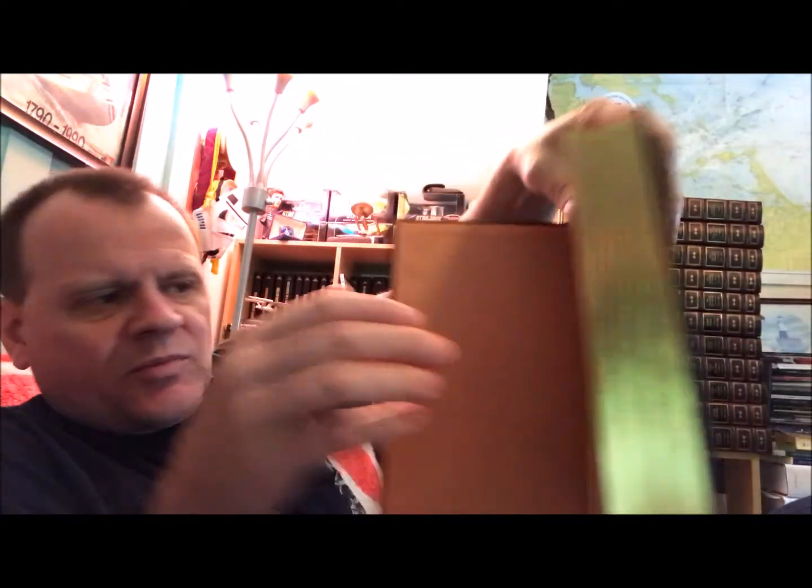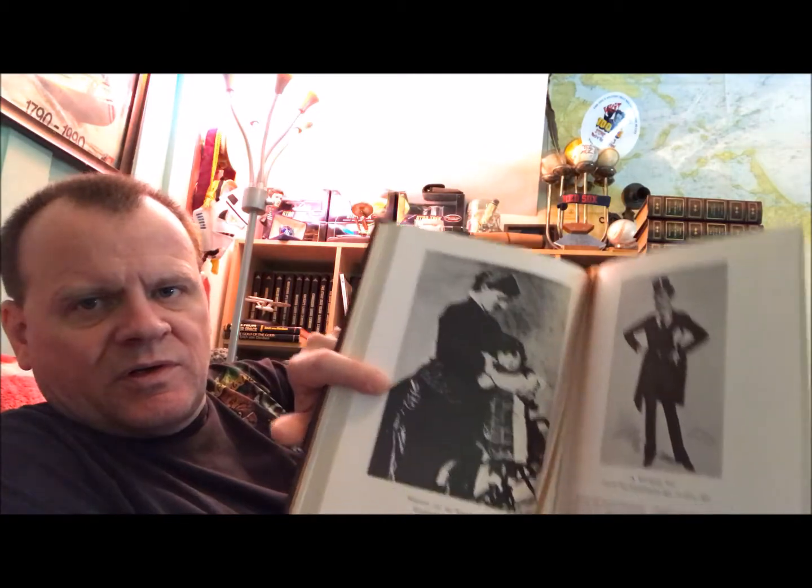Silk end papers. What's the best way to do this? It's got the ribbon marker and it's illustrated. So it's Winston S. Churchill, Youth, 1874 to 1900, Volume 1.